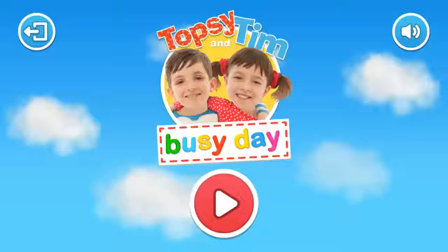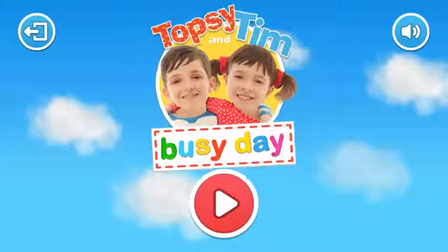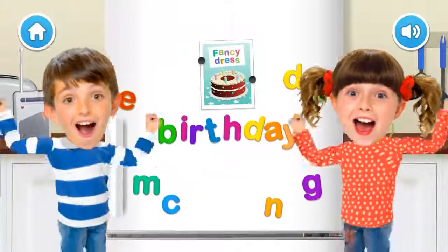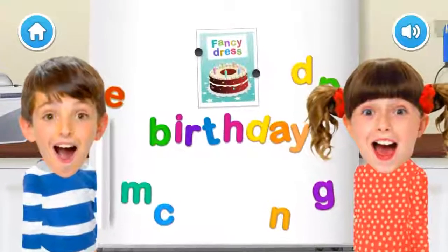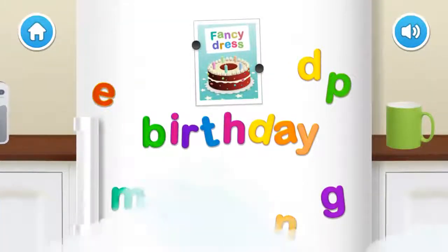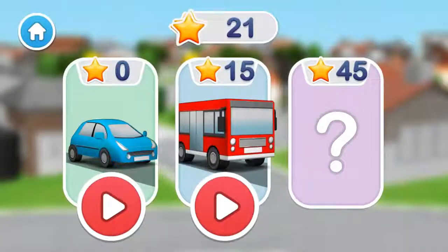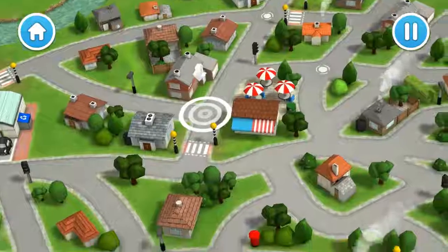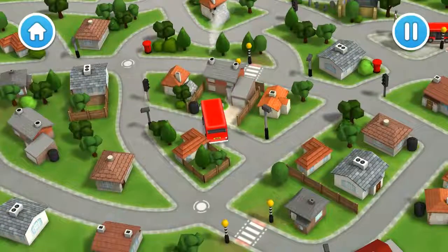Topsy and Tim's busy day. We have a busy day ahead of us. We're going to a party. Great! Yeah! What would you like to drive around in? A bus. Can you find the way to the Pottery and Paint Cafe?